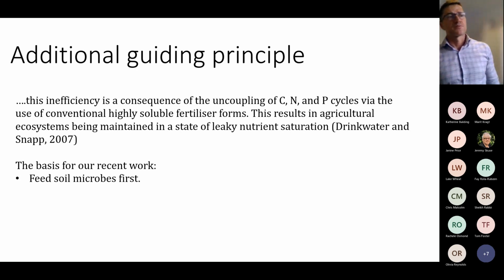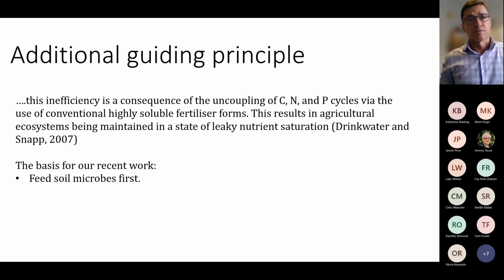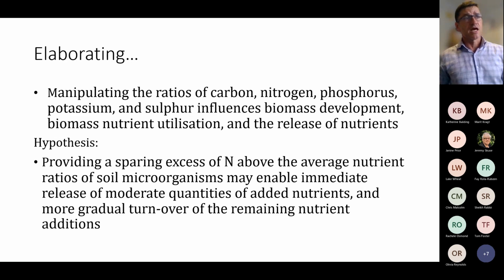So our proposed solution is to feed the soil microbes first. And that's why materials like soldier fly larvae are so interesting. Elaborating on that idea, the concept we have is that by manipulating the ratios of carbon and nitrogen and the other nutrients, we can influence biomass development, nutrient utilisation, and release of nutrients into the soil environment. And so by providing a sparing excess of nitrogen above the average nutrient ratios of those soil microorganisms, we can enable N to be available at the right time. And we can also make the systems resistant to leaching losses and runoff losses.